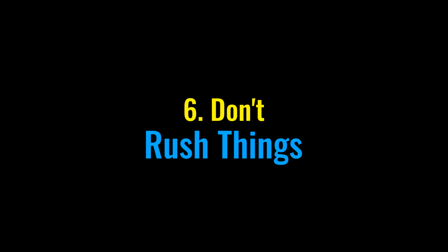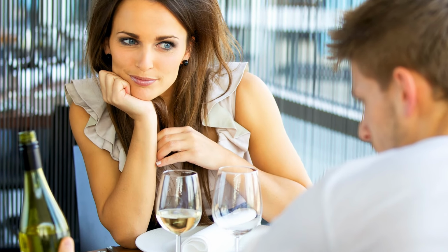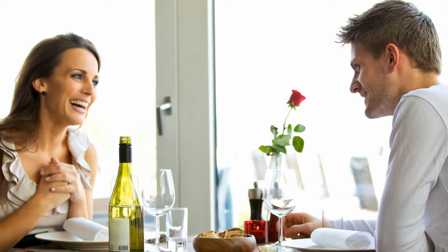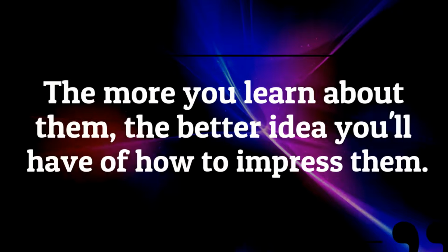Number 6. Don't rush things. It's normal to feel nervous or excited when you like someone, but try not to rush things. If you come on too strong, it might scare them away or make them think you're not interested in getting to know them better. So take your time and get to know them better before making any grand gestures. The more you learn about them, the better idea you'll have of how to impress them.